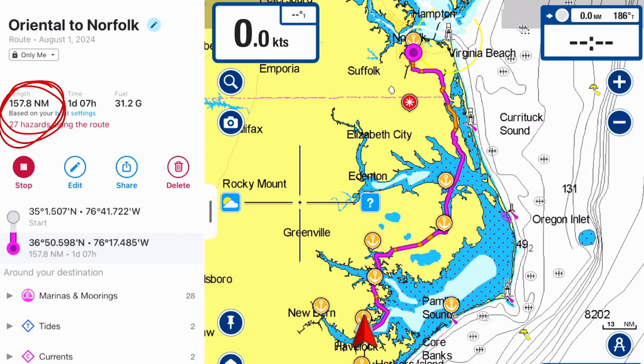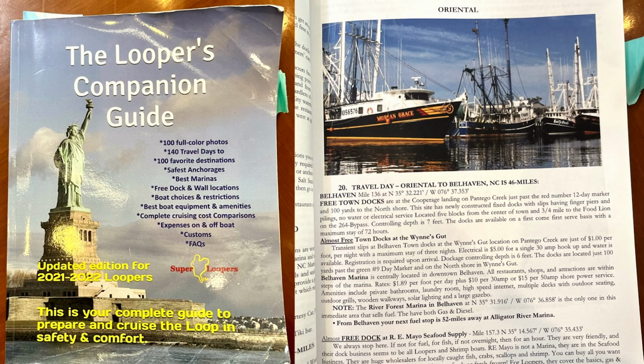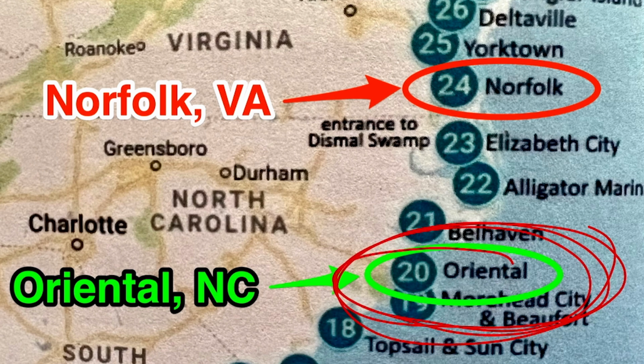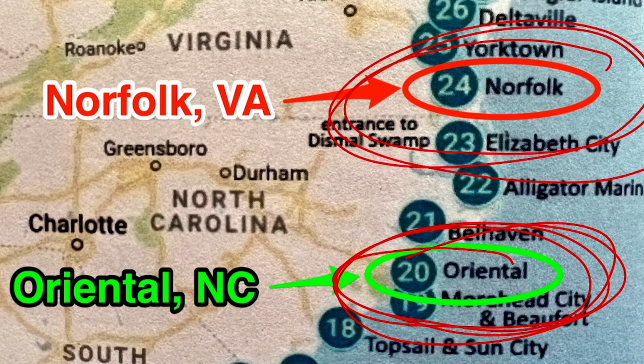But let's just also take that a step further, and we have a book called The Looper's Companion Guide. This is a really helpful book that has stops basically broken out about every 40 nautical miles, so very similar distances for the entire loop. So what I can do is flip to the page for Oriental and see what some of the suggested travel days are for that. This is a picture of the map. Oriental is stop number 20 right here, and where I want to go is stop number 24. So that tells me there are 1, 2, 3, 4 passage days that they've split this up into.